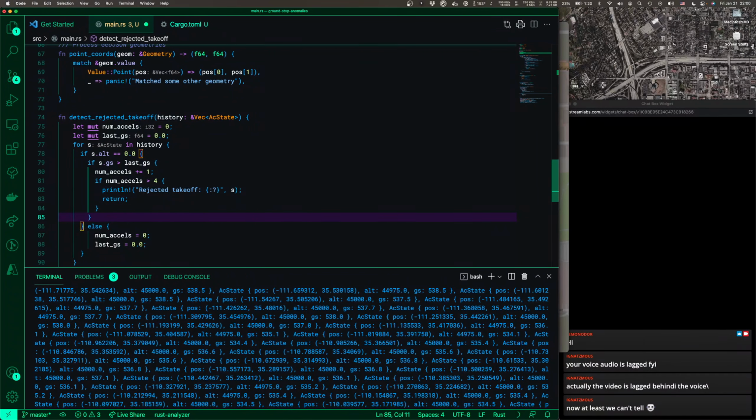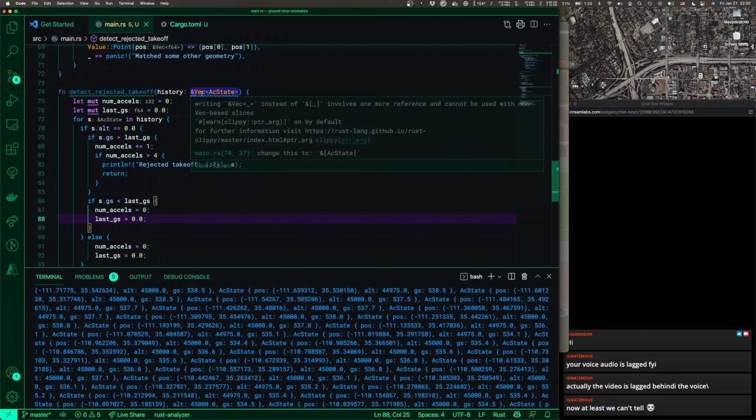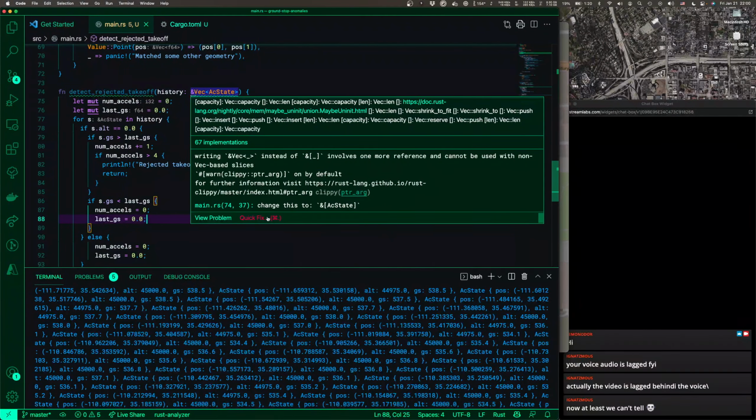Okay, and otherwise, well, okay, so actually, if the speed is the same, let's not do anything. If speed decreased, we reset. This is all bad. It's okay. Let's just run it and see. I knew this was wrong when I wrote it. I'm not a very good Rust programmer.